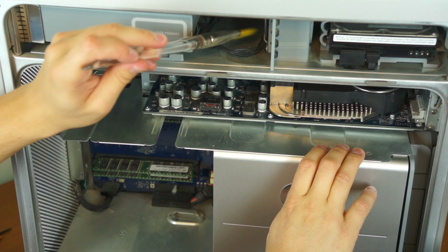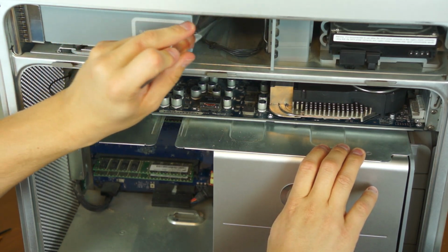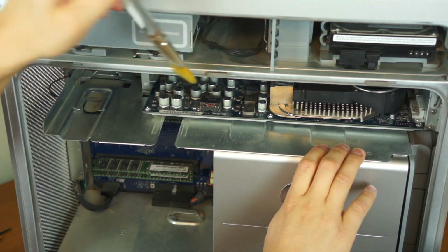I think this desk is uneven, or the computers are a little uneven, or both. Keeps wobbling back and forth.